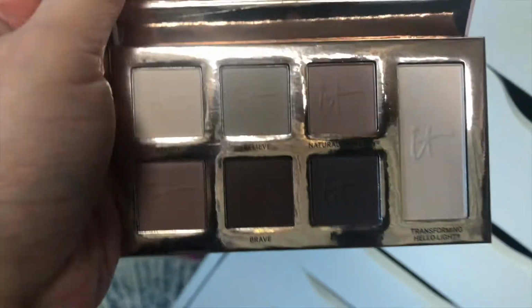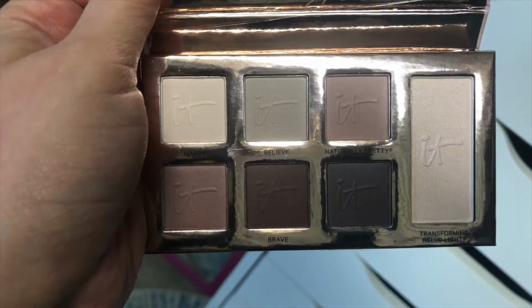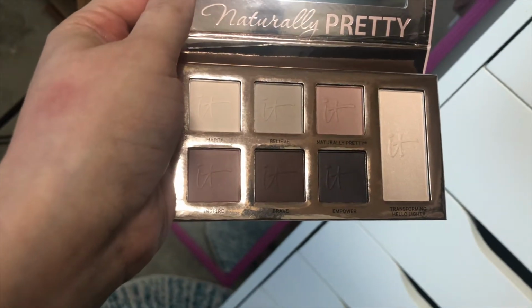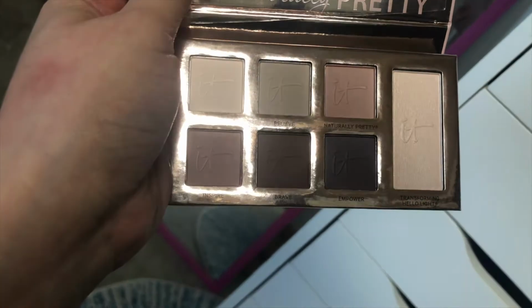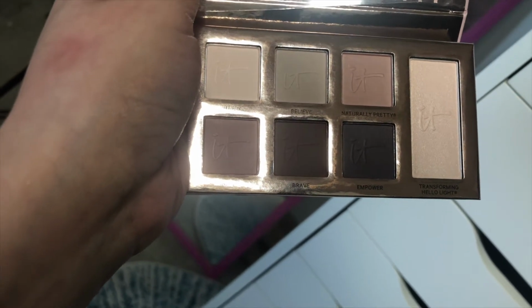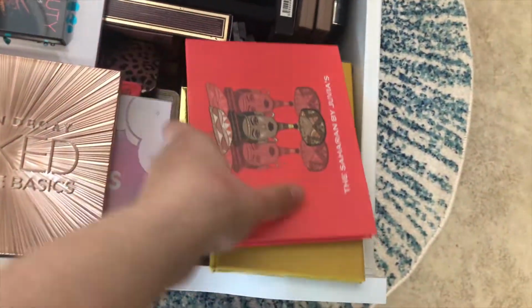Oh, this is, I remember this. So these are all mattes, but then supposedly you can put that shade on the right on top of them and it transforms it into a shimmer. Yeah, I kind of like that this looks very simple. Let's try it. So let me close it real quick, you guys. There we go. So it's had like pinks and greens. There you go. Go back.